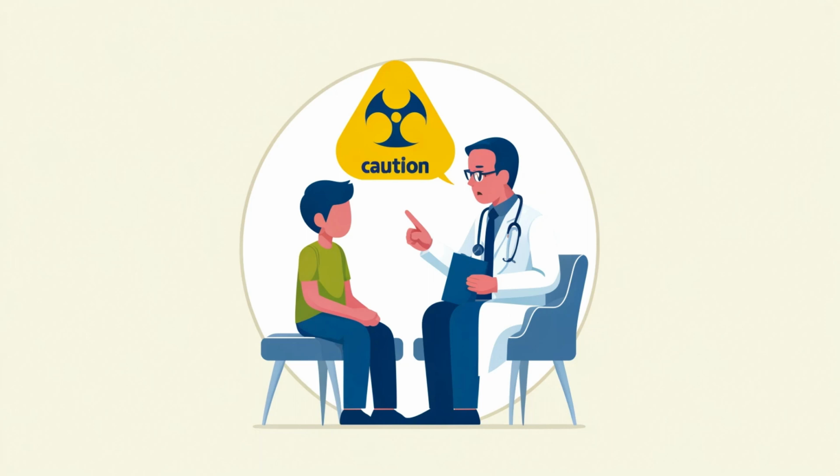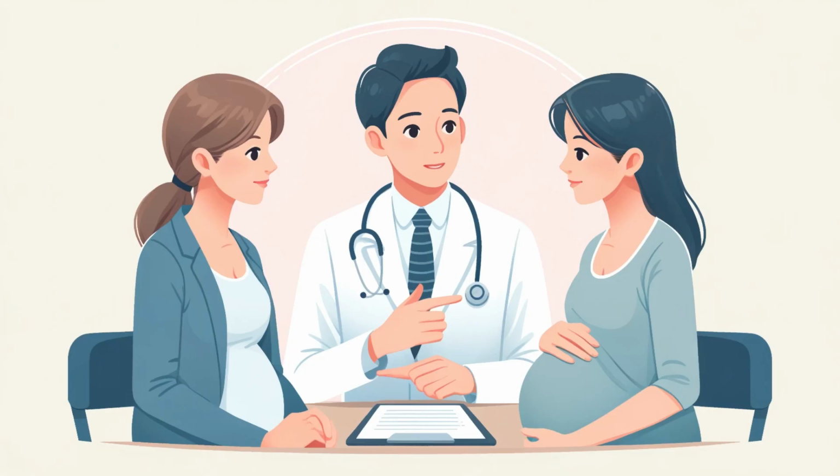Question 2. Can it be used on children? Answer: yes, but children are more susceptible to the side effects of corticosteroids. It should only be used under the guidance of a healthcare provider and for the shortest duration necessary. Question 3. Can I use Mometasone Furoate Cream if I'm pregnant or breastfeeding? Answer: if you're pregnant or breastfeeding, consult your doctor before using this cream. While topical corticosteroids are generally considered safe, it's important to weigh the benefits and risks with your healthcare provider.